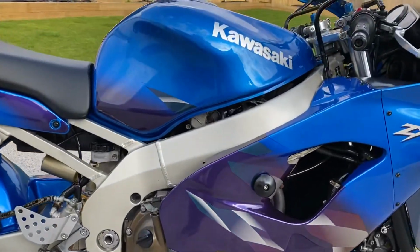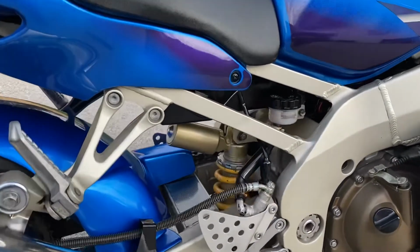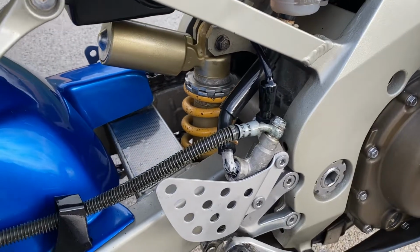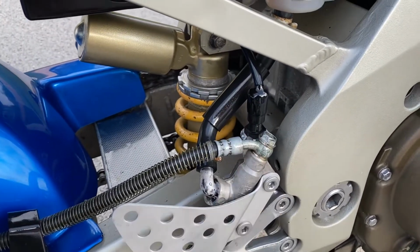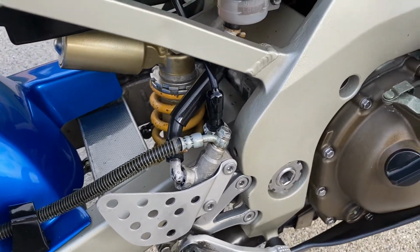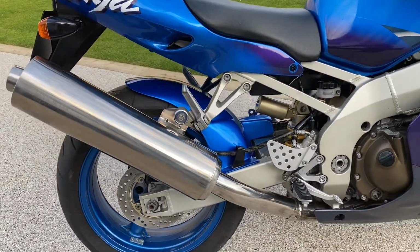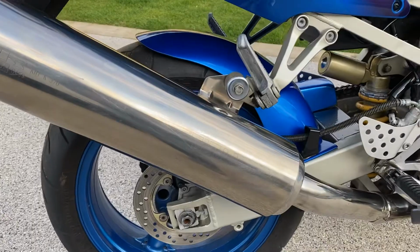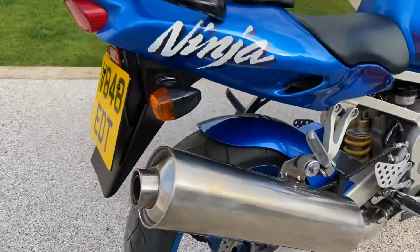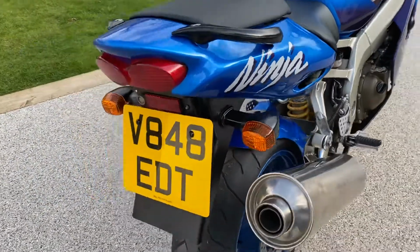Bring you around here, all the frame rails are really nice. All in by the shock is nice. The paint on the spring, as you can see, is starting to lift a little bit. There's a couple of these brake ferrules where the paint has started to go off a little bit, go a little bit white, oxidise a little bit, but generally speaking, a very corrosion free bike. It's got the original big Kawasaki titanium silencer on there. Rear wheel's in nice condition. Nice to see the rear end all original as well: number plate bracket, indicators, reflector.